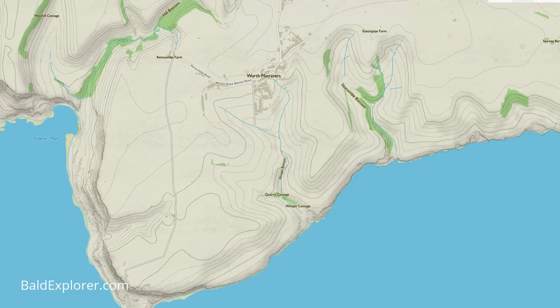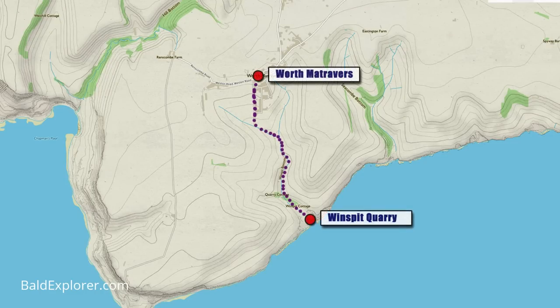Anyway, we can't sit on our bottoms for too much longer. We're going to head from here directly down to the coast, and we're going to explore the magical place called Winspit Quarry. I can't wait. Which way do we go? That way. Let's go.